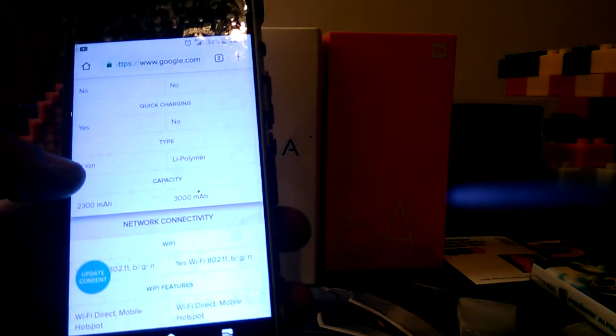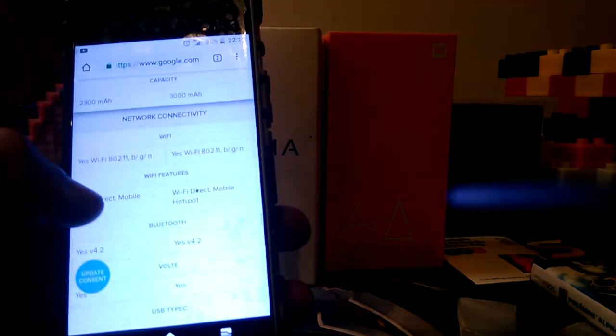Neither of them have quick charging capability or use replaceable batteries because they have inbuilt batteries. They're both lithium. Sorry, my old phone was a Li-ion type battery. My new phone is a Li-polymer type battery, and my new phone has a 3000 milliamp capability, whereas my previous phone has a 2300 milliamp capability.